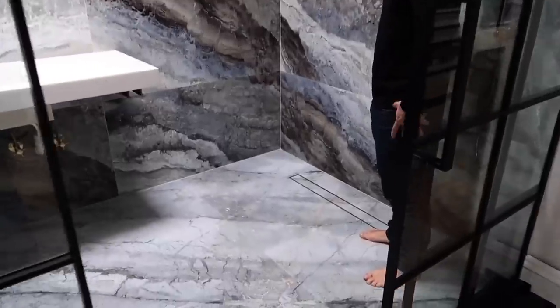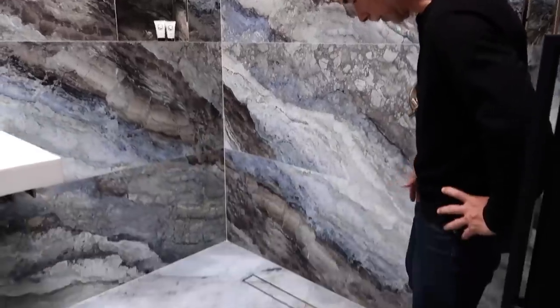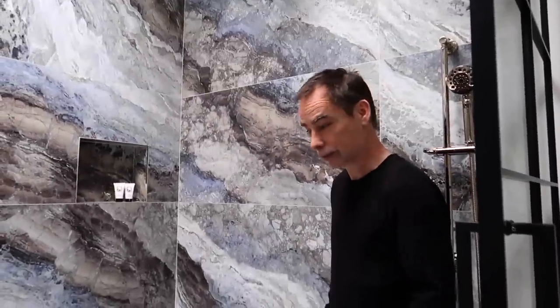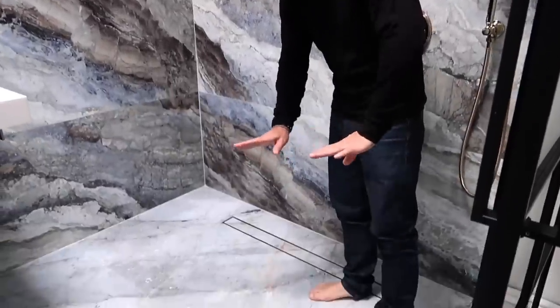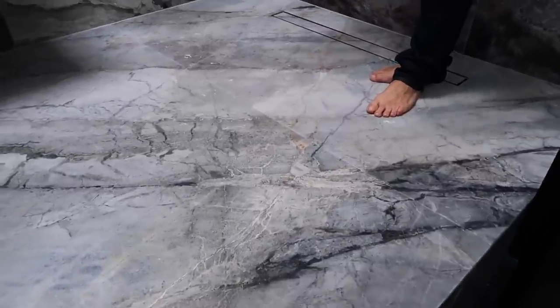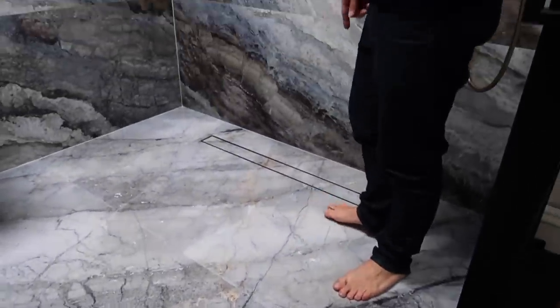Plus the floor has been pitched. All of it's pitched towards the drain. This is a solid slab floor, so it's literally one piece of stone. What they do is they shave down the stone, so you don't see it, but it is actually pitched going straight to the drain. Which is very, very cool.